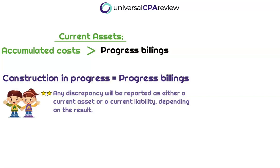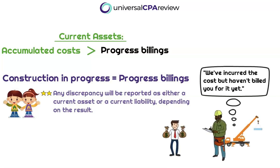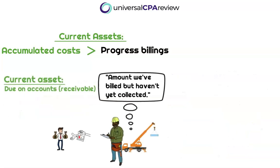Throughout the life of the project. So when costs are greater than the progress billings, basically this means that we have more cost and therefore we have earned more than we have billed. And that's what makes this an asset. Okay, so this is unbilled revenue. So if cost is greater than the amount that we have in progress billings, then this will be reported as a current asset.